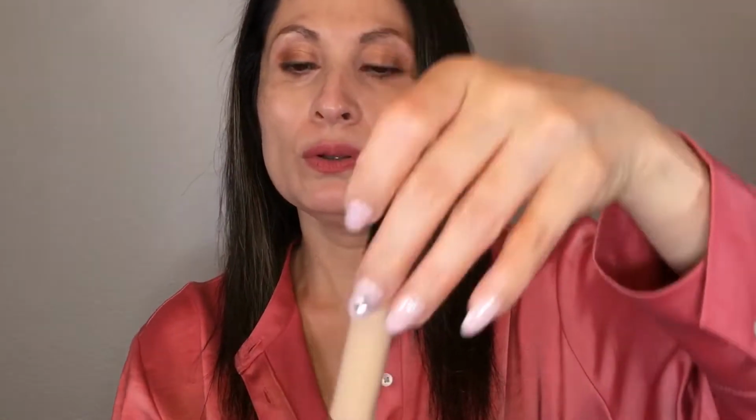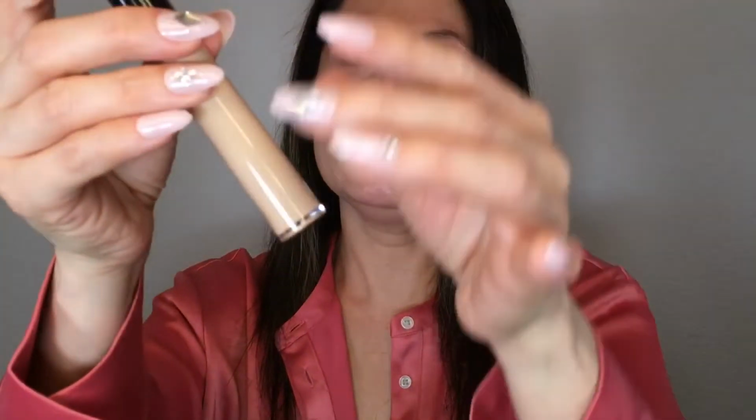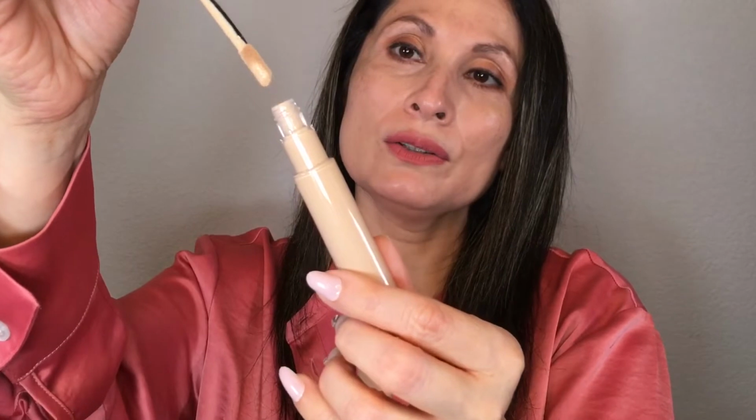And the other product I ordered is this stretchable concealer. It's called high coverage stretchable concealer. I want to try this because I also heard good reviews about it. They say it's really good, and I chose a good color. Yes, it's a good color.